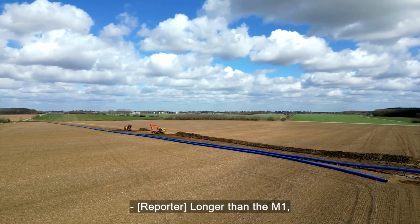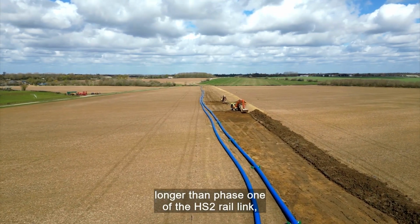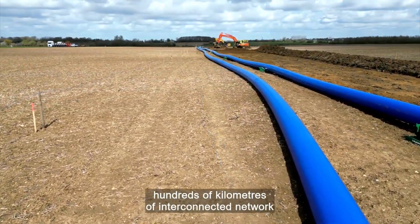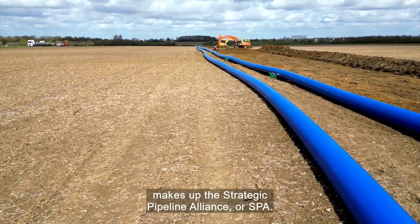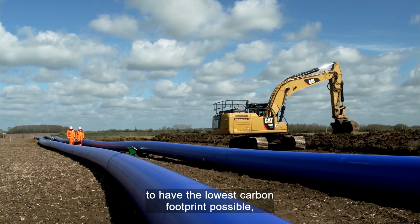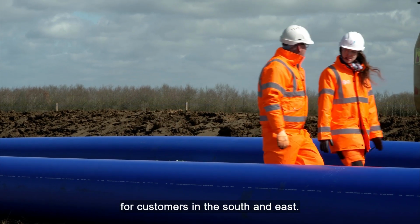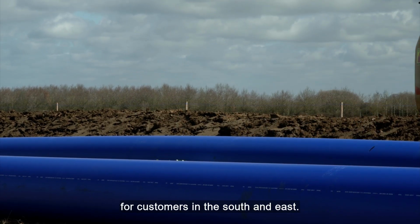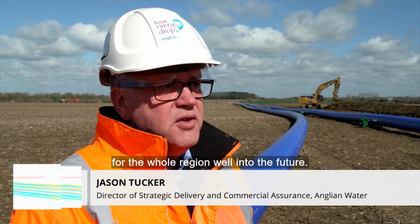Longer than the M1. Longer than Phase 1 of the HS2 rail link. Hundreds of kilometres of interconnected network makes up the Strategic Pipeline Alliance, or SPA. It's been designed to have the lowest carbon footprint possible, while helping to keep the taps running for customers in the south and east. We have to plan water supplies for the whole region well into the future.